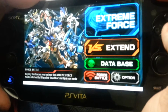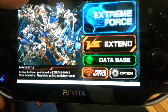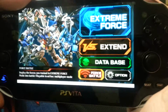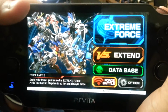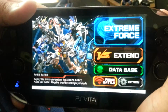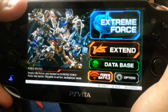I like the game. I enjoy it. But there are a few little flaws. The lock-on system is a little wonky from time to time, because sometimes you will hit the right trigger, the right stick on your Vita, and it will change your targeted enemy, and it really will mess you up on who you're attacking. Force battle, it's not what I would recommend, but at the same time, knock yourself out. If you have a friend or someone you know that has this game, knock yourself out and have fun.